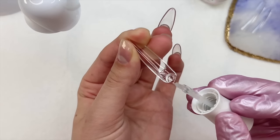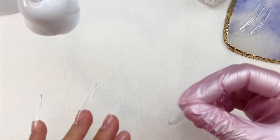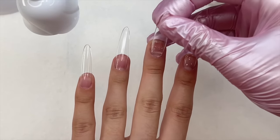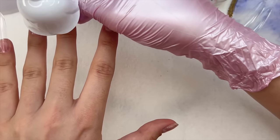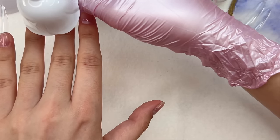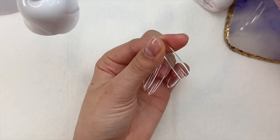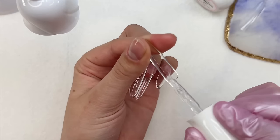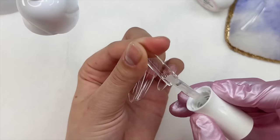And with this extension gel, I feel like it is the perfect consistency. It is a very thick consistency, so it doesn't really flood your cuticle. It's a lot easier to get used to using. It's not really runny, so I really favor this one. And that is one reason why I absolutely love this system and think that it is one of the best extension systems.